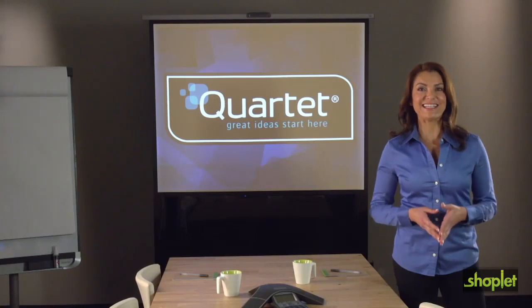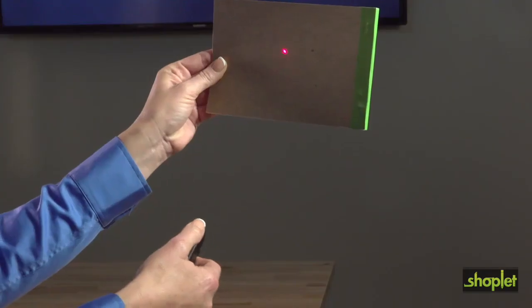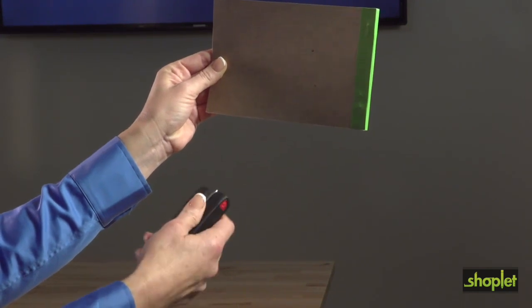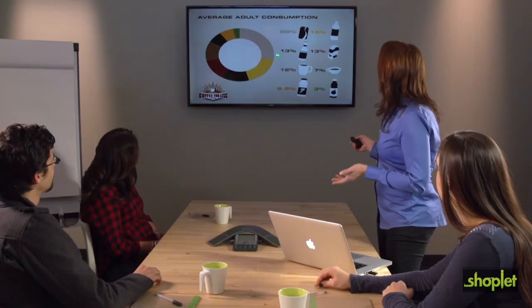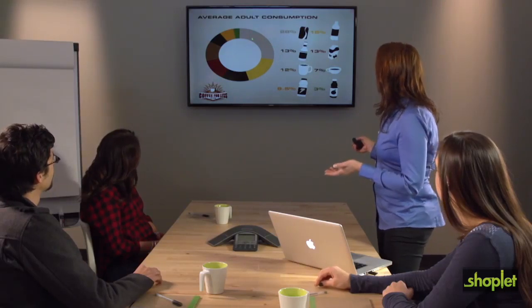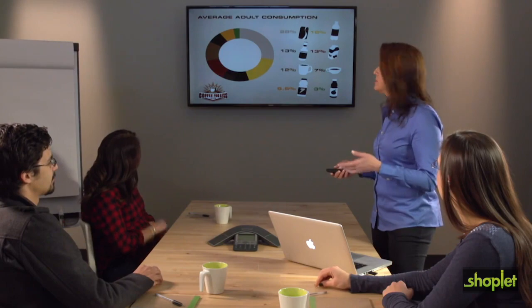So, in selecting a laser pointer, your first decision should be color. Red laser pointers are the standard, but green laser pointers are gaining in popularity. The human eye is 80 times more sensitive to green light, making these laser pointers better suited for large venues or conference rooms equipped with large presentation monitors.